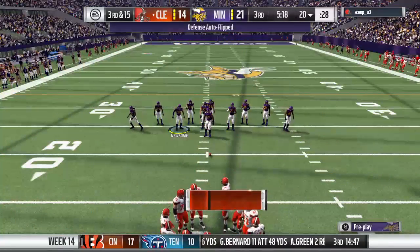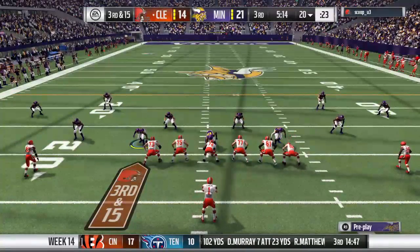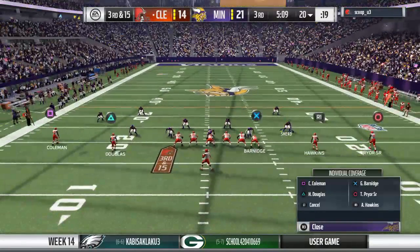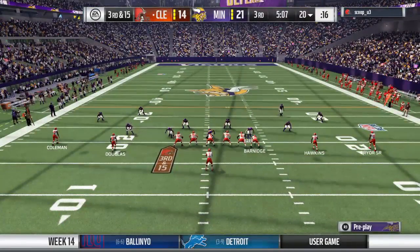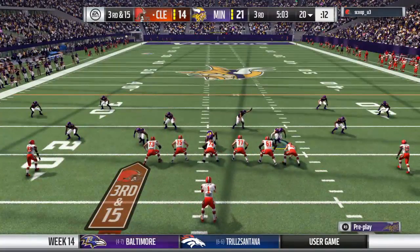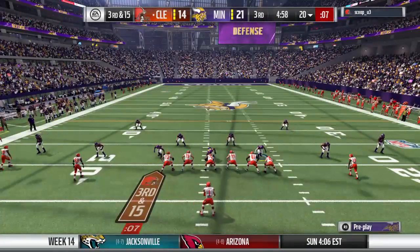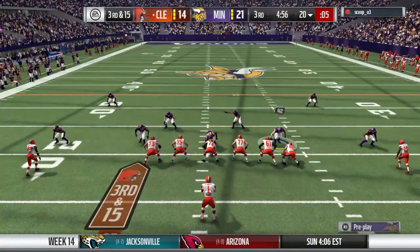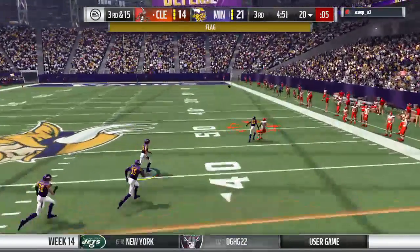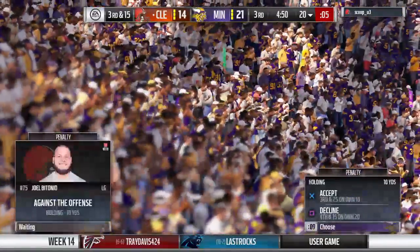Let's see, the defense might bring some added pressure as the offense is dealing with a 3rd and long. Detroit! Here we go. P19! Detroit! Over! Looks like the defense in press coverage here. Out of the gun now on 3rd down. And incomplete on the deep ball.